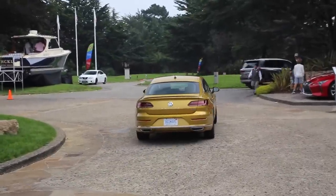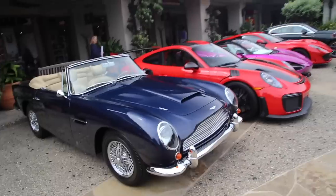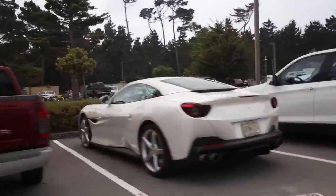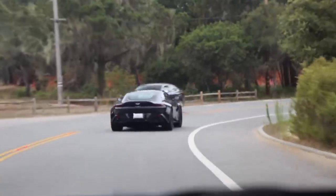Hey, new Volkswagen's cool, Arteon, something, I don't know, looks nice. These look better. The Portofino, yes sir. New Vantage, boys.